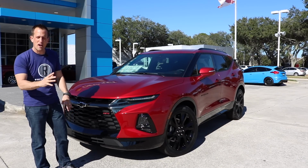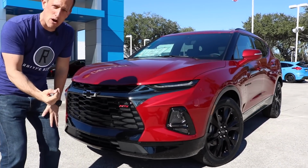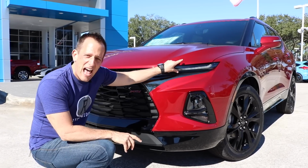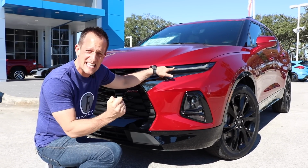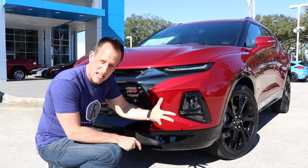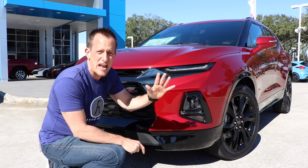Let's go ahead and look at the front of this Blazer. Right off the bat, the first word that may come out of your mouth is Camaro. It looks very Camaro-esque. Look at how slim these headlight housings are getting. It's mind-blowing. These are HID headlights, high-intensity discharge headlights, very slim. Now seeing it in person, it looks a lot better than in pictures on the internet or in magazines.